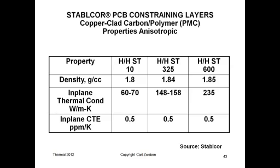We talked about copper-invar-copper, which has been used as a constraining layer for printed circuit boards. This is a new material. This is a polymer matrix composite consisting of carbon fibers in a polymer matrix. There are a number of different matrix materials, a number of different polymers available. Properties are highly anisotropic. We see that the material has a low density and, importantly, very low in-plane coefficient of thermal expansion, so it is useful to constrain the CTE of the printed circuit board. The material also has fairly high stiffness, so it can be beneficial in vibration critical applications as well.